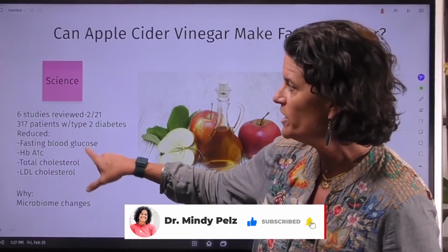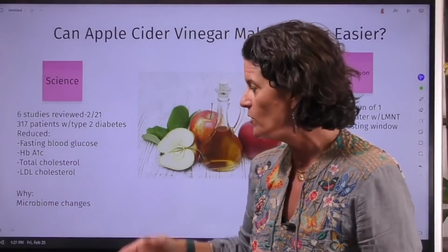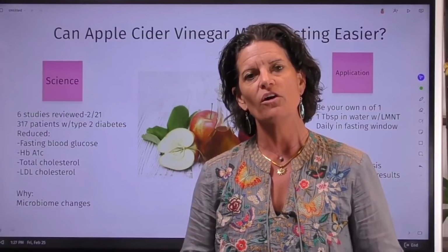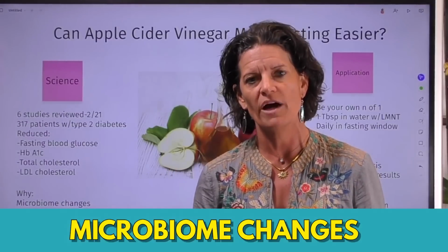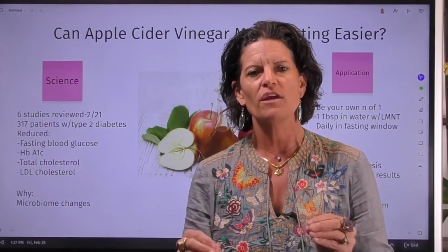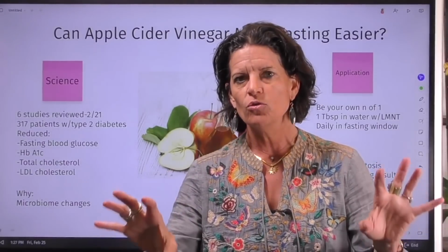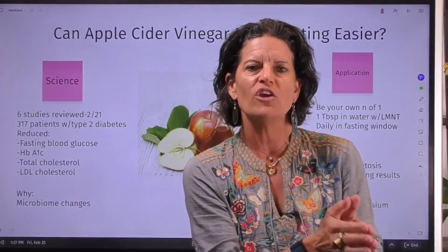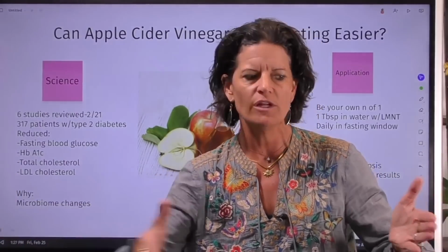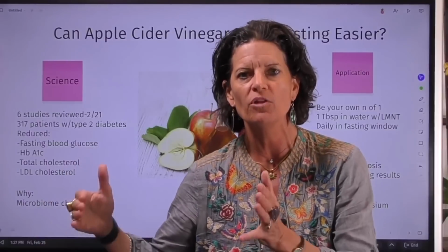So when we look at this science, the reason these changes happened was because we started to see changes in the microbiome. And this is so important because we tend to think that when we're dealing with fasting and food, those behaviors are only changing human cells. But remember, you're 10 times more bacteria than you are human cells, and those bacteria control blood sugar.